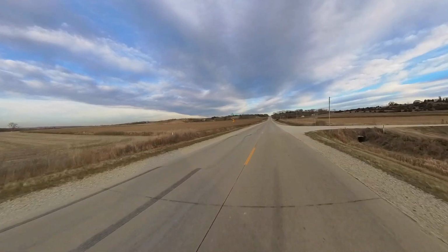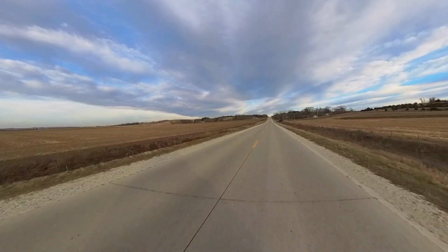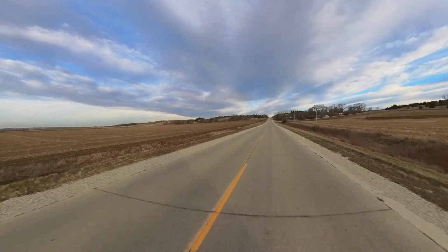In England, we'd call it a Roman road because it's so straight. Say that again. A what? A Roman road, built by the Romans. They used to build the roads very straight.